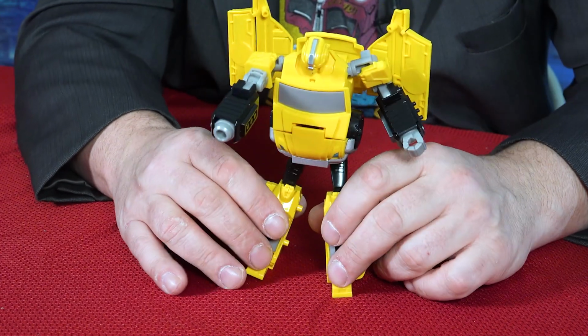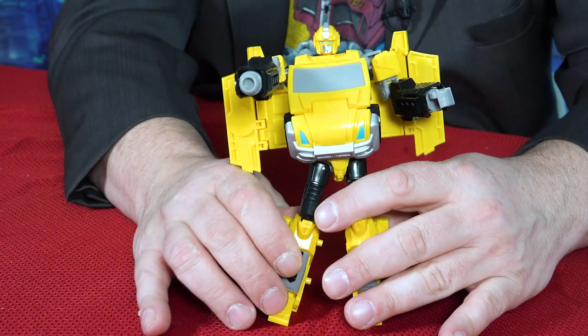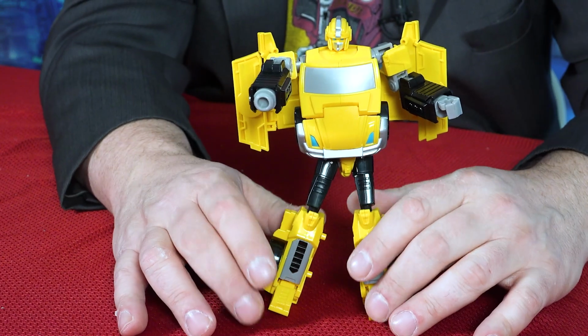So I'll blast y'all. And in comparison to Ratchet from Transformers Animated, he's a sketch taller. Not super huge, but got a little bit of height on him. So there he is. Yeah, I think Wingnut works for him. Glad I'm doing this, coming up with new names.